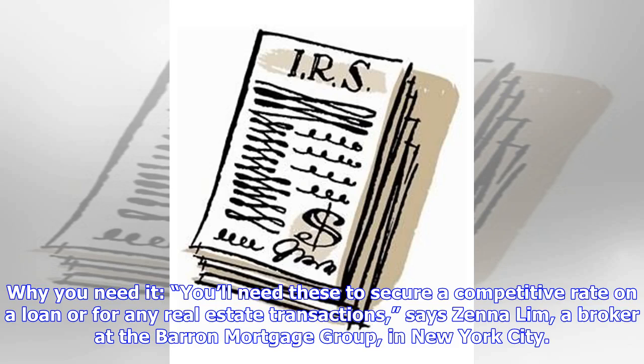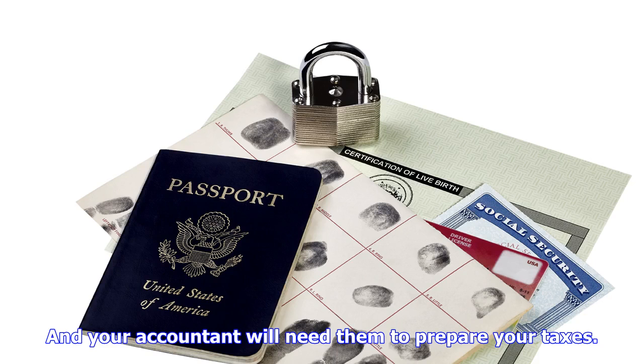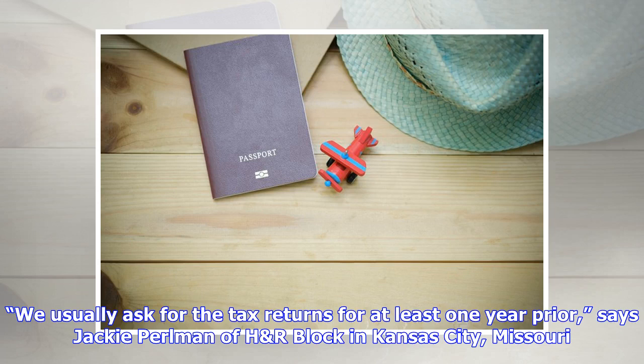Why you need it: you'll need these to secure a competitive rate on a loan or for any real estate transactions, says Zena Lim, a broker at the Barron Mortgage Group in New York City. And your accountant will need them to prepare your taxes. We usually ask for the tax returns for at least 1 year prior, says Jackie Perlman of H.